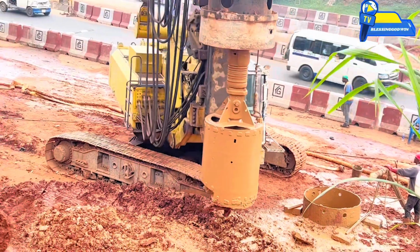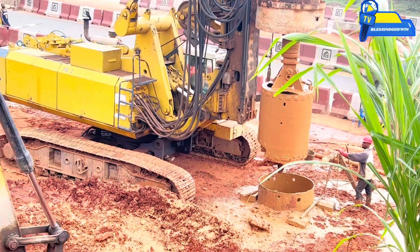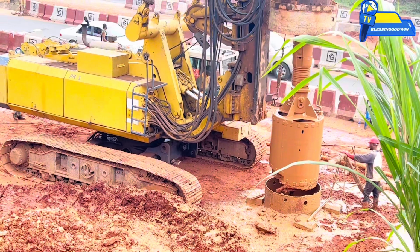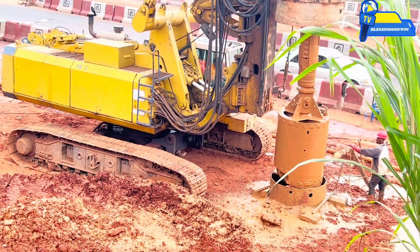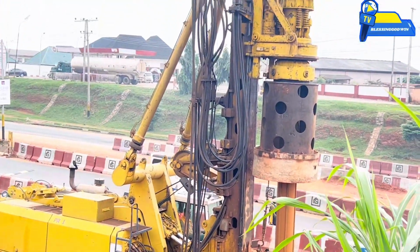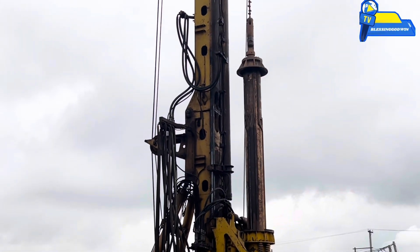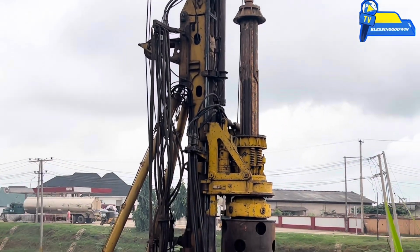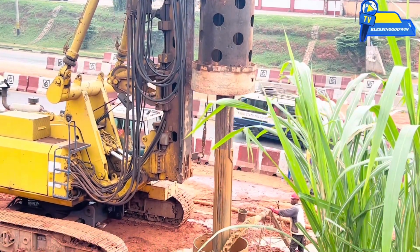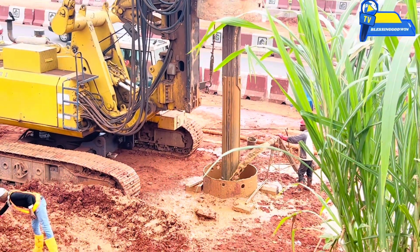So what I'm saying in essence is that the GLD construction company are actually delivering a very quality job on ground, because these guys are out here doing it the right way it should be done. You can see the dredging machine going back into the ground again to continue dredging. So this is what is happening at the Aroma axis of Awka, the capital city of Anambra State.